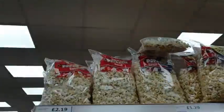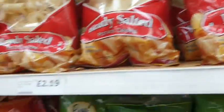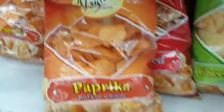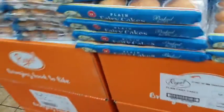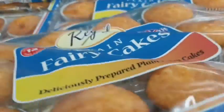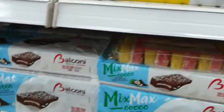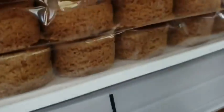Here are the popcorns like we have in the Star City cinema, and the crisps. As you can see, these crisps look awesome. And there are fairy cakes. As you can see, cupcakes are awesome. Okay, now we're gonna show here. Balcony cake, brownie, cookies, jumbo roll, tortina, cocoa tortina, strawberry tortina, milk flavored cream. I don't know what that is.